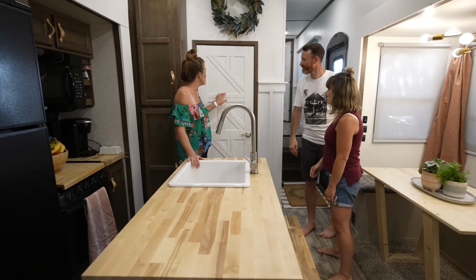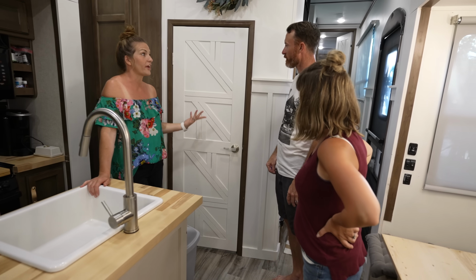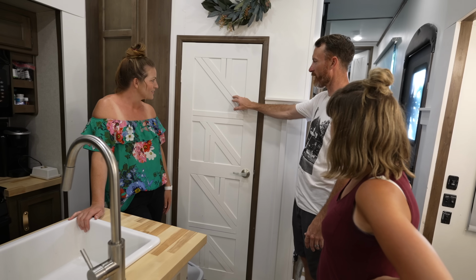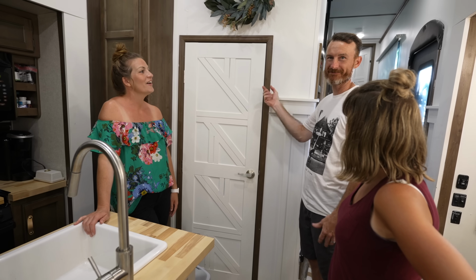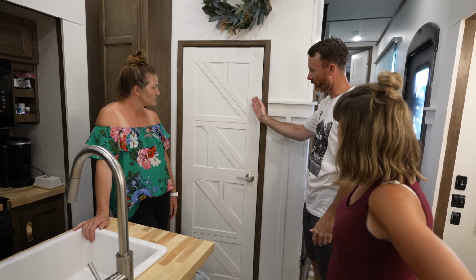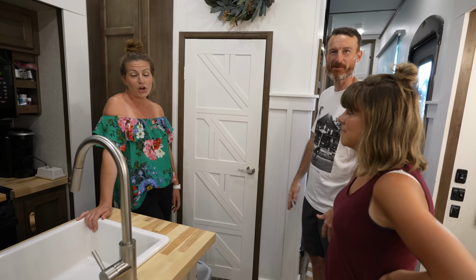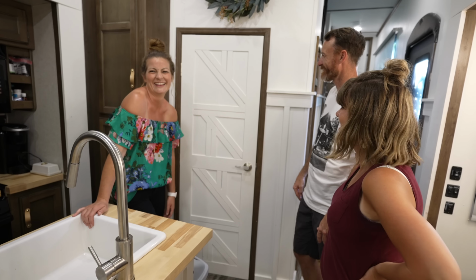So I love this. Did you just add the extra wood detail to make it more like a home? Yeah, and that is lattice pieces. They're the perfect depth. I just cut them on 45-degree angles and kind of just made up a pattern. Simple. I see that in our future as well. Really easy.